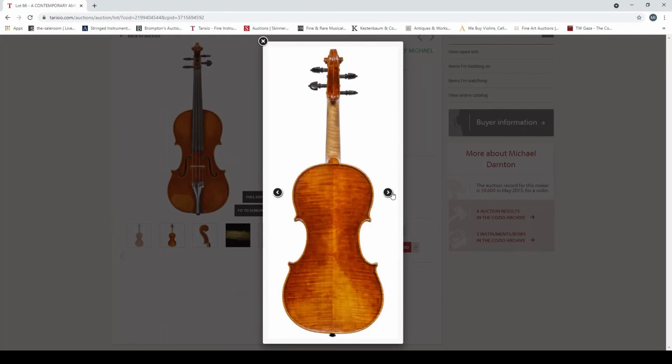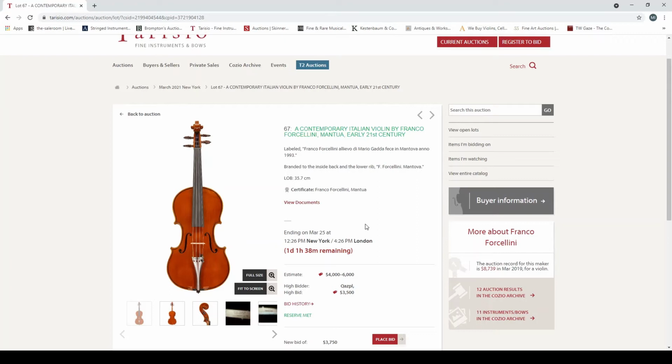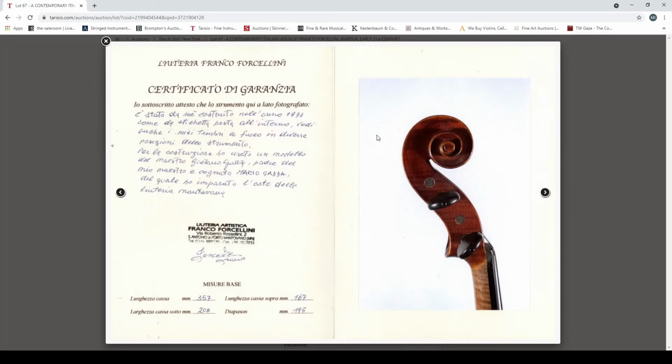Yeah, it is a shame that we can't see the condition reports without getting them emailed. A contemporary Italian violin by Franco Fortellini, Mantua, early 21st century, labelled Franco Fortellini, Allievo di Mario Garda, fece in Mantova, anno 1993, branded to the inside and lower rib, length about 35.7, certificate of the maker. There it is. Let's have a look at the pictures.